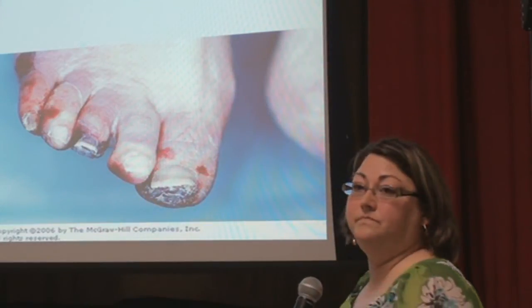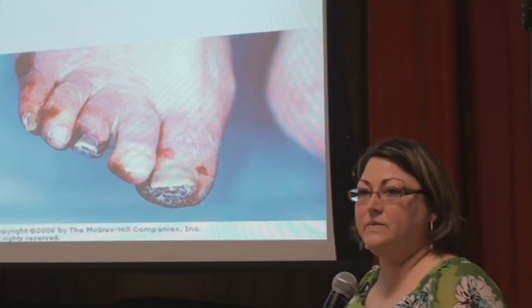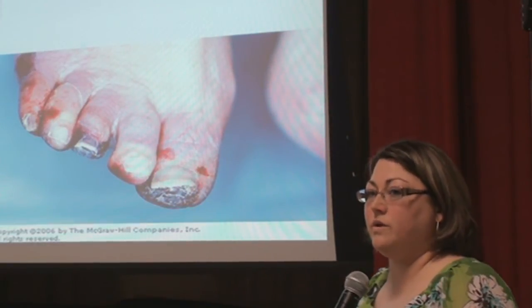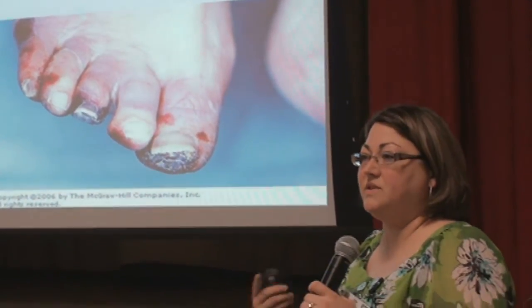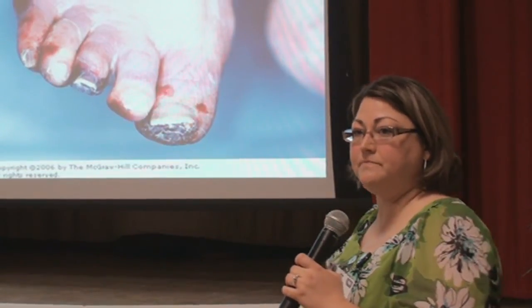Don't you worry a lot about sepsis? Oh, absolutely. That's why we need to get these people into the hospital. If it's a dry gangrene, we usually don't worry about sepsis as much. You know, we do a full workup. But if it's wet gangrene, we immediately go in the hospital and immediately take them to surgery.